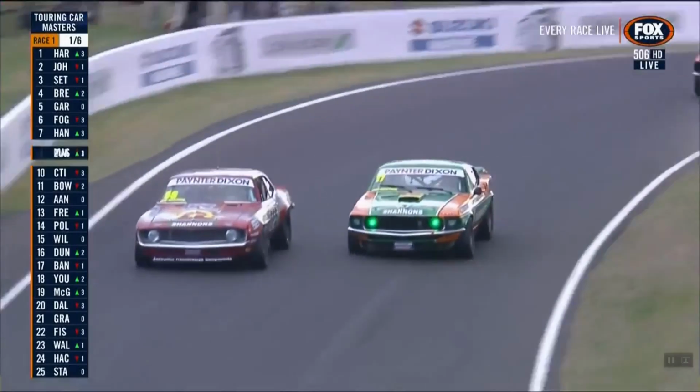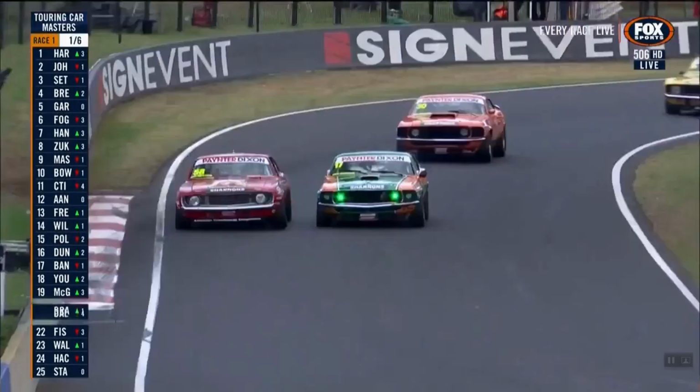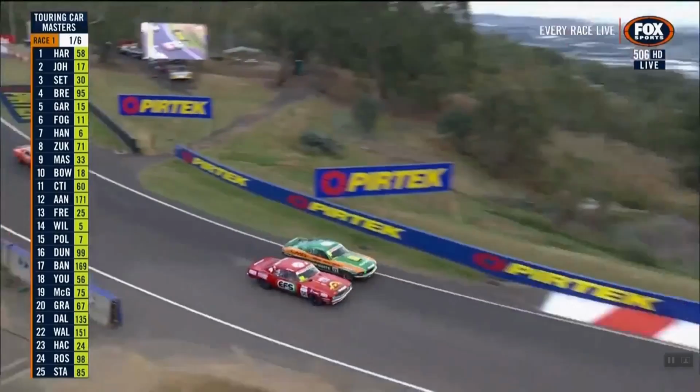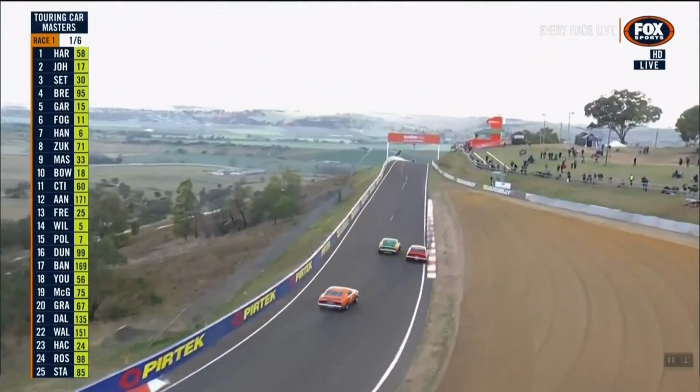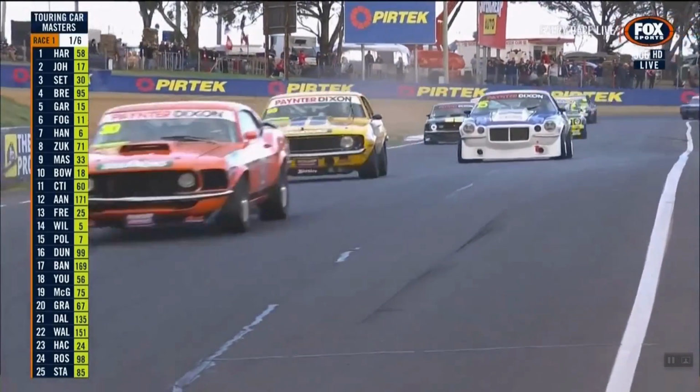This is massive, Matt. No way. He's going to do this. Side by side across the mountain. They stay side by side. It's lap 1. They continue to stay side by side. Have you ever seen anything like this before? I dare not. And he takes the lead.